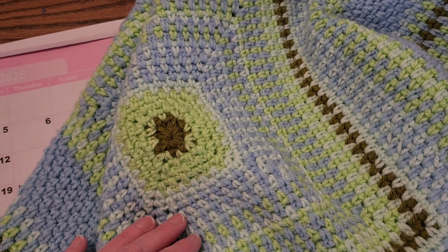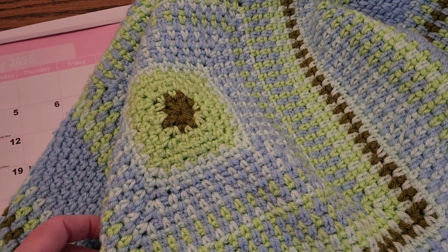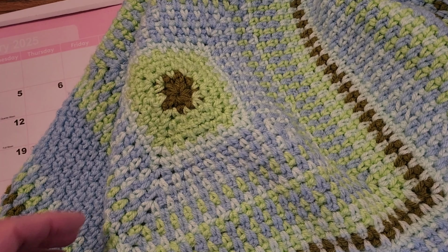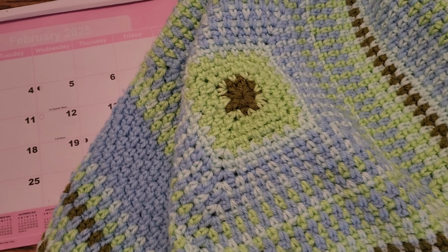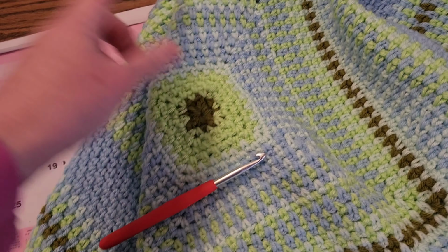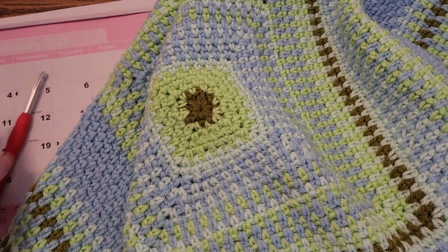I'd like to know how yours is going, or if you've started one, and if maybe you're doing a scarf. The first time I did it, I did do a scarf. It was probably in 2013, 2014. I really like the idea of the blanket. I am using a size J hook, and I am taking your suggestions and leaving the tails longer than I think I should in case something happens and I can unravel it.